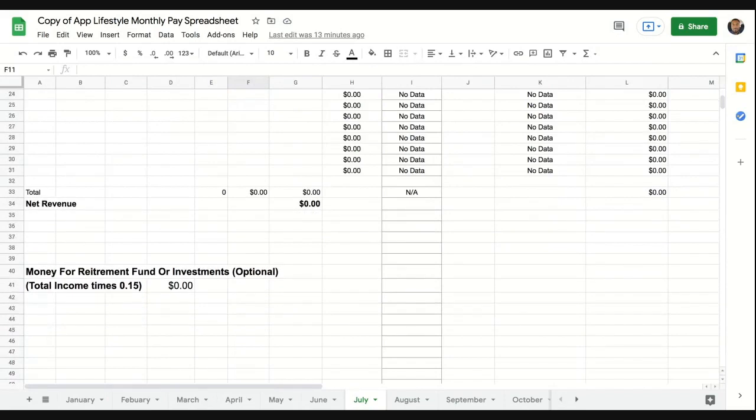Now we're going to scroll to the very bottom and we see money for retirement fund or investments. Now this is optional. It's all completely up to you, but it will give you the information if you want to take that into consideration. The magic number we use here is also 15%. So taking 15% of your earnings and putting it towards investing or a retirement fund is definitely something to consider because while you're doing all this in the gig economy, you don't want to neglect things such as building wealth and also setting stuff up for your retirement, because we got to be honest, that is something that traditional jobs probably were doing for us. So if we're going to be in this gig economy, we need to take some self-initiative.